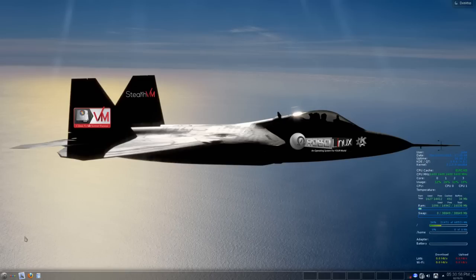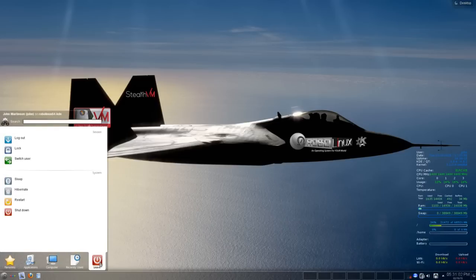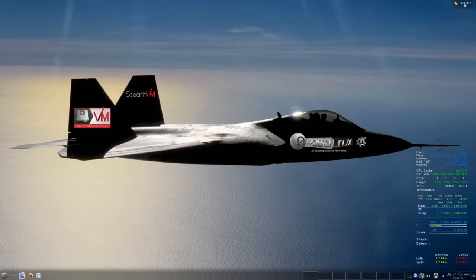Here is how you log out of your Robolinux KDE operating system. You can either go down here to the menu at the bottom, go to Leave over here, or if you like, you can click on the top right here at Desktop and do the same thing.